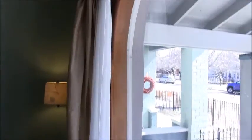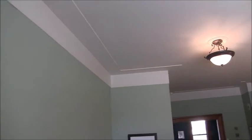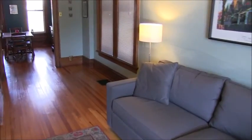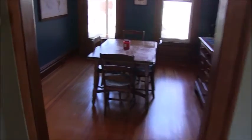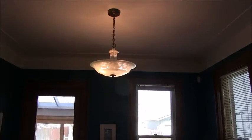And notice, just a little detail here. Notice this rope design of the molding around the window here and the fact that it's curved. And notice the old light fixture in the cove ceiling. As I said, this is a historic district. And the windows are original, I believe. Here's the dining room, another neat chandelier.